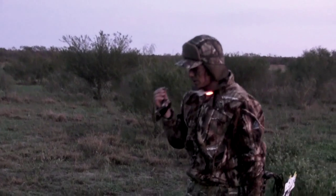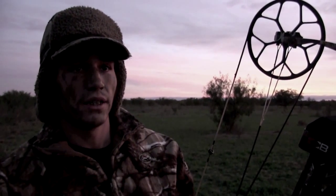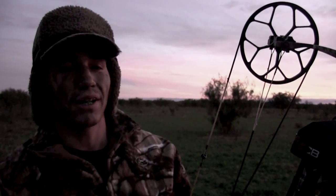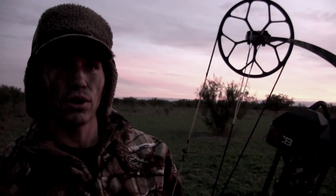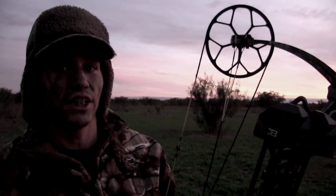We know where this deer went into the brush, and we're gonna let it sit for a while and come back and try to get on some blood. But I made a really good shot. It was right in the center of the chest. We're gonna look over it again, but that deer shouldn't be no more than 50 yards in the brush, so we're gonna sneak on out of here.